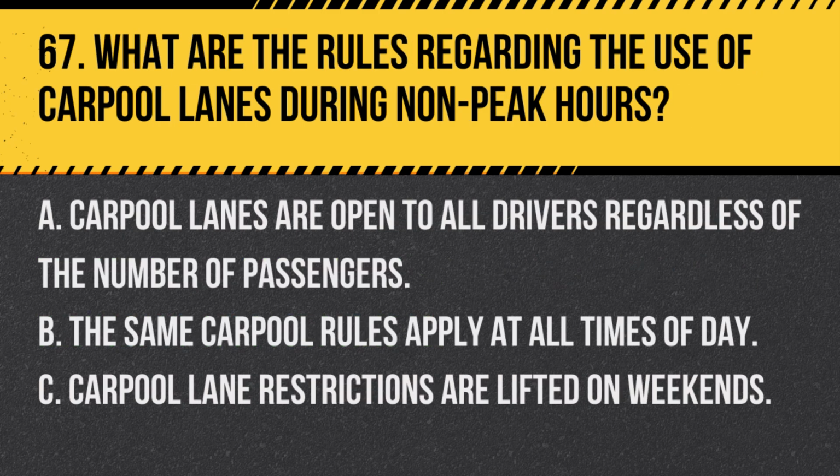Question 67. What are the rules regarding the use of carpool lanes during non-peak hours? A. Carpool lanes are open to all drivers regardless of the number of passengers. B. The same carpool rules apply at all times of day. C. Carpool lane restrictions are lifted on weekends. Answer: B. The same carpool rules apply at all times of day. Some areas may have specific rules, so always check local signs.